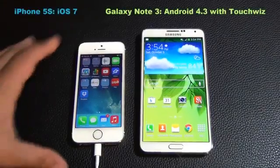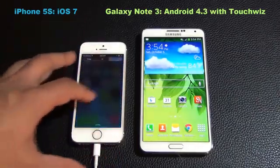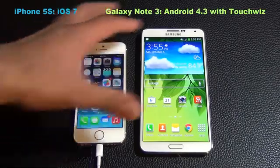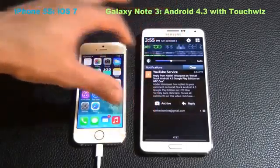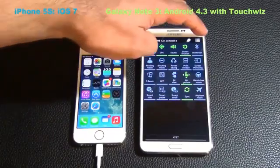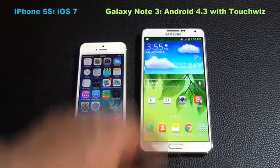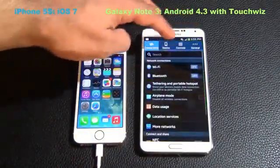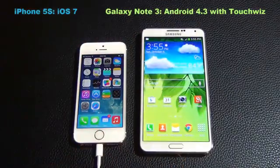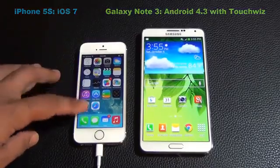Alright, so let's see what kind of software these guys run on. The iPhone 5s runs on the latest version of iOS 7, and the Samsung Galaxy Note 3 runs on the latest version of Android 4.3 with Samsung TouchWiz overlay. Now, I usually don't like overlays, but TouchWiz brings some fantastic functionality and features. Honestly, I can't bring myself to appreciate iOS 7 when I compare this to the feature-rich combination of Android 4.3 and TouchWiz. Samsung does an excellent job with TouchWiz so far.